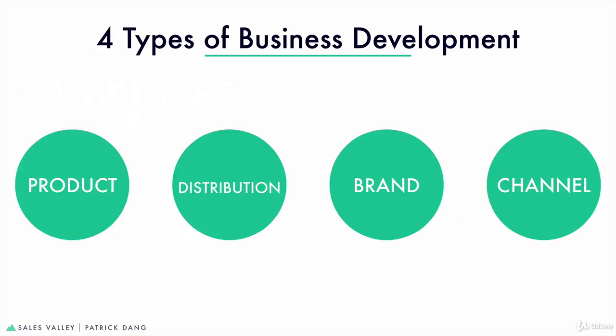So to recap everything that we covered, these are the 4 different types of business relationships that you can look for: product, distribution, brand, and channel.